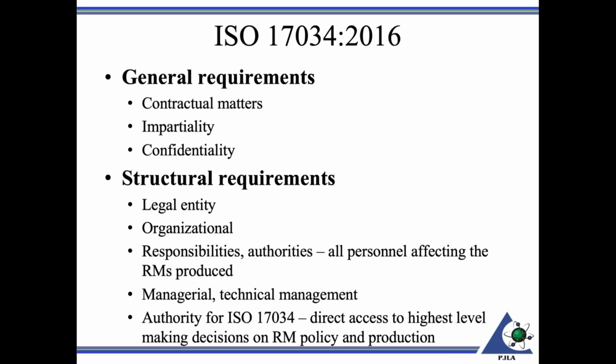And I think most folks are familiar, even with the 17025, you have some general requirements about contractual matters and how you deal with customers, that the organization should be impartial, and that information shared by customers is kept confidential. You see the same thing, not to go too far afield, in 17043 and proficiency testing, for example. Now, in structural requirements, I think we're all very familiar: it ought to be a legal entity of some sort in whatever economy that particular organization is in. The structure and definition of those legal entities might vary a little from economy to economy or country to country.